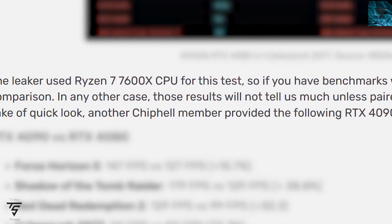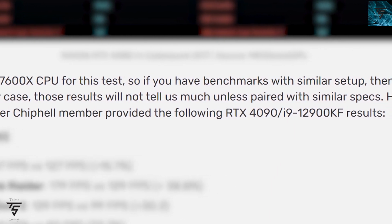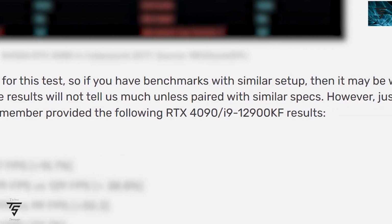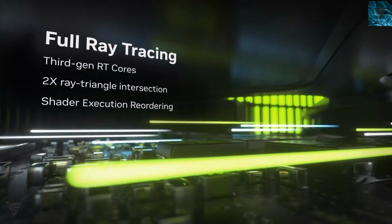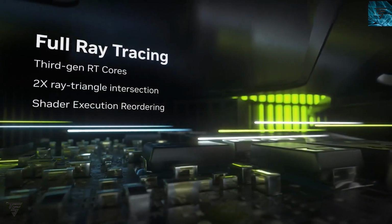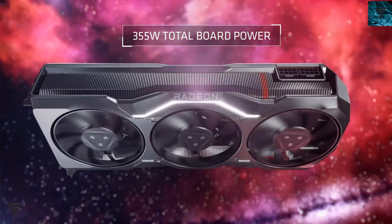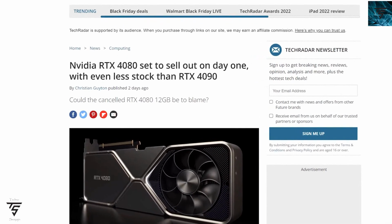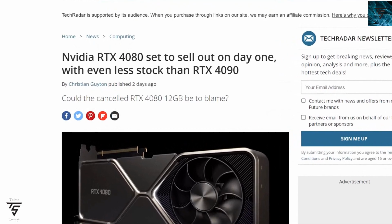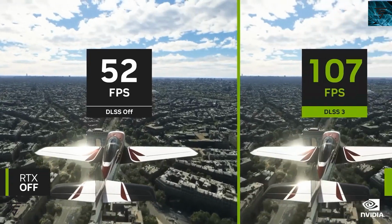So yeah, the leaker used a Ryzen 7 7600X for this test, and yeah, that is what you should expect. It's Ryzen versus Intel, but as you can see on the screen here, it's a bit of a 15 to 20% uplift. So yeah, if you wait for RX 7900 XTX, I think it will be true performance, because it has way higher capacity memory compared to RTX 4080. And RTX 4080 is already sold out. It has even less stock than RTX 4090, and it is way expensive. So yeah, it's up to you to decide.